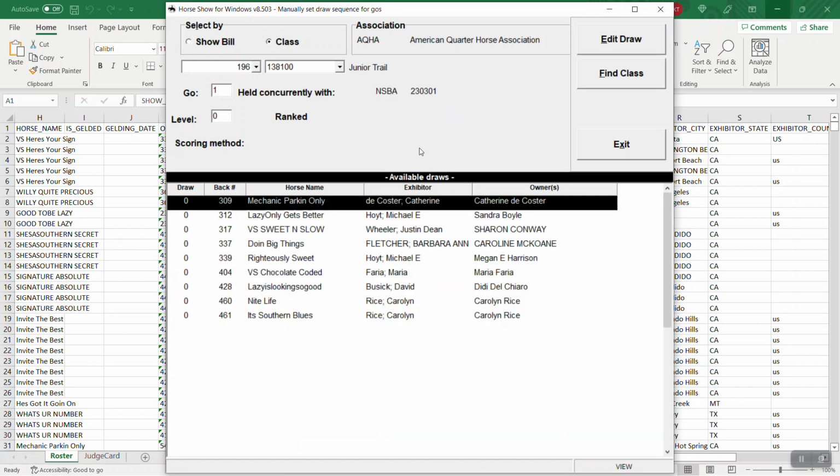Does that work with the tracker, or can you do that? No, this is just Horse River Windows. This is straight Horse River Windows. It has nothing to do with the tracker. So like this one, Michael Hoyt's in there a couple times, so once I do the draw for this class, I would just make sure that he's not like draw 2 and 3, or if somebody specifically asked to be at the end.